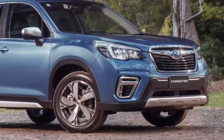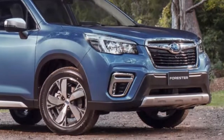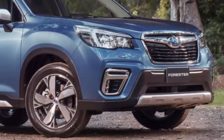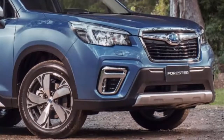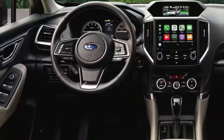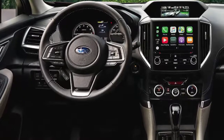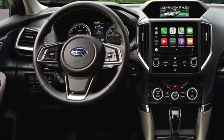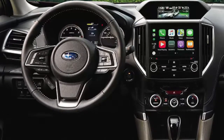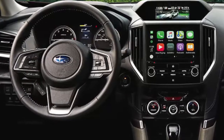Forester SUV. It's puzzling why South Africa only gets the 2.0-liter engine when the rest of the globe gets the all-new 2.5-liter Boxer that gets better fuel economy with an EPA-estimated 33 mpg highway. Of course, symmetrical all-wheel drive is standard across all three trims and provides all-weather and extreme off-road performance with the new dual-function X-Mode. Because of the small SUV's go-anywhere attitude, Forester has remained the most popular and successful model from Subaru in the region.